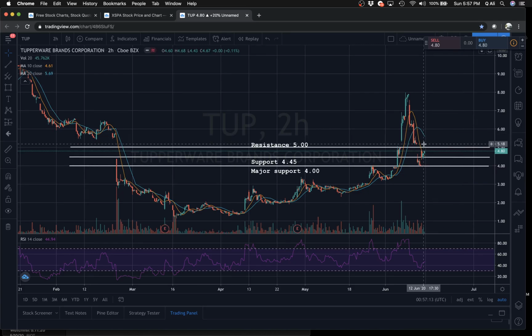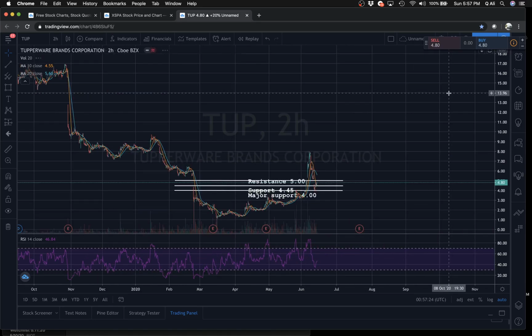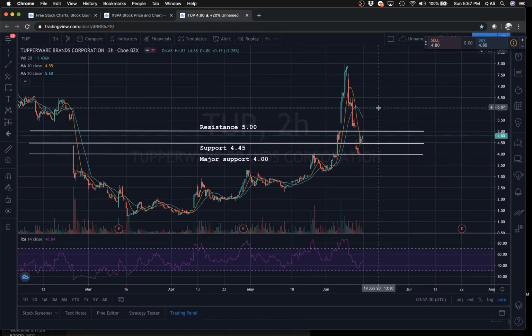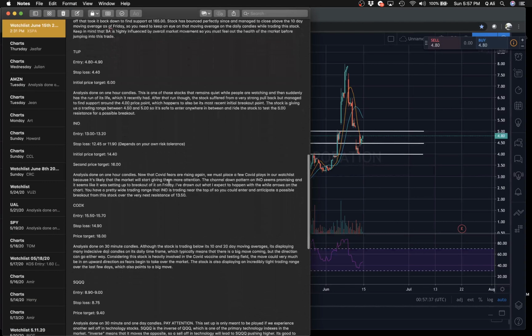Now, one thing to keep in mind is that what we want to see is the stock eventually make it back to 8 and test 8 for a breakout. But that's going to be a really tough thing to do, especially for a stock that is not completely bullish in the first place. So don't expect incredible highs from the stock. You want to take it one step at a time, let it make a high, take profits, let it go slow, maybe go back in, and so on and so forth.